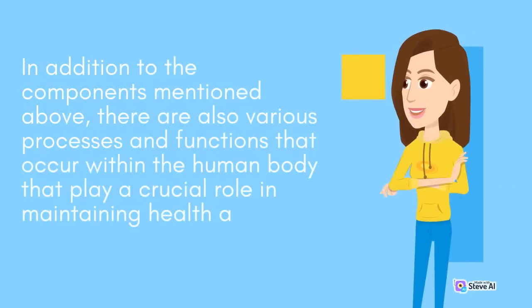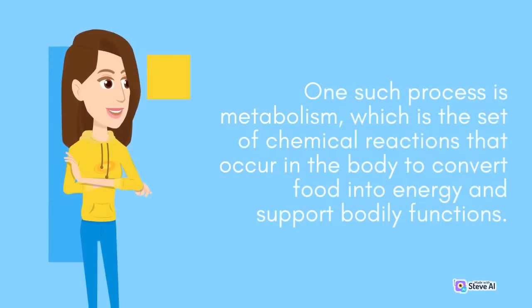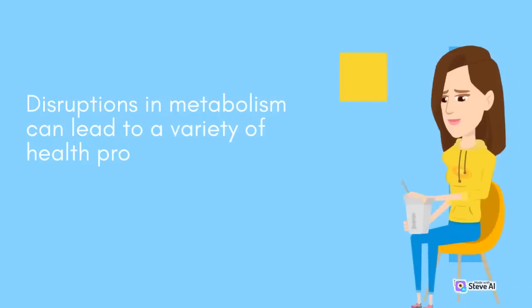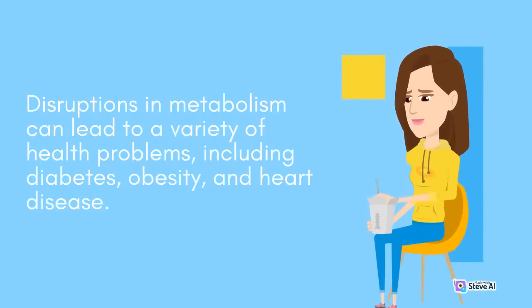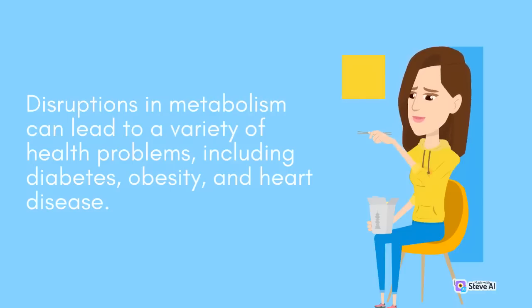In addition to the components mentioned above, there are also various processes and functions that occur within the human body that play a crucial role in maintaining health and well-being. One such process is metabolism, which is the set of chemical reactions that occur in the body to convert food into energy and support bodily functions. Disruptions in metabolism can lead to a variety of health problems, including diabetes, obesity, and heart disease.